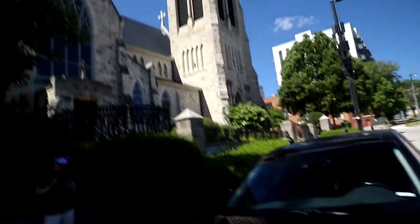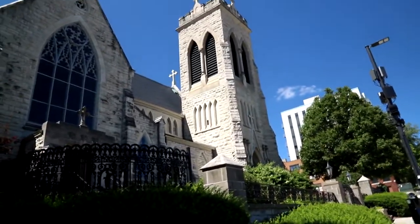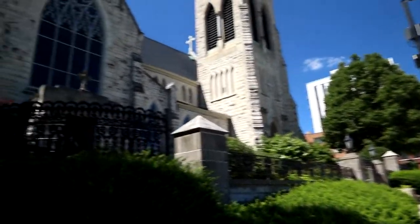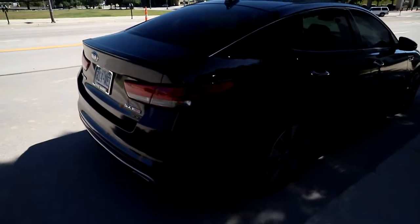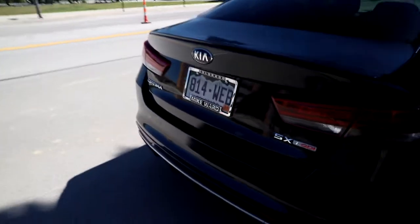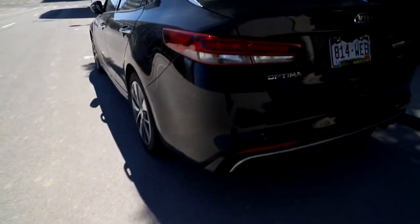But yeah, we're parked at this really cool church and we just walked around the city a little bit, and Omaha is actually pretty cool. There's a lot of cool stuff here and I'm pleasantly surprised. It's actually a pretty cool city. But yeah, just figured I should probably start the video here at some point. So, here we are.